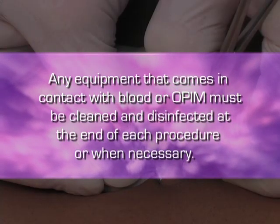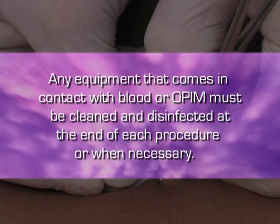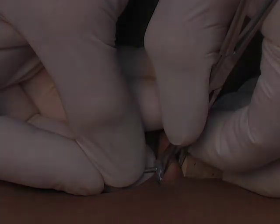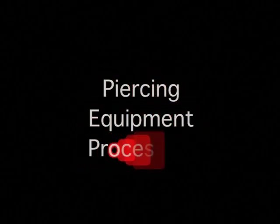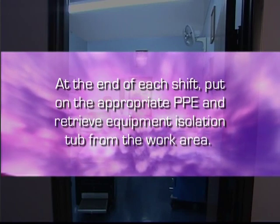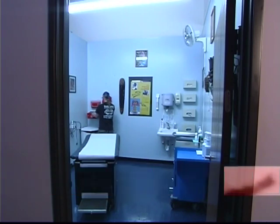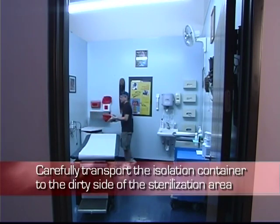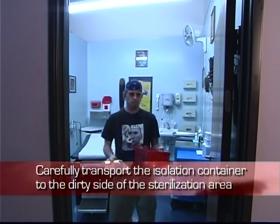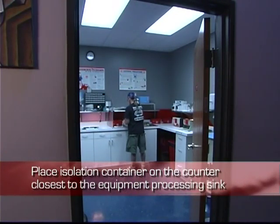Any equipment that comes in contact with blood or OPIM must be cleaned and disinfected at the end of each procedure or when necessary. At the end of each shift, put on the appropriate PPE and retrieve equipment isolation tub from the work area. Be sure the isolation tub's lid is secure. Carefully transport the isolation container to the dirty side of the sterilization area. Place isolation container on the counter closest to the equipment processing sink.